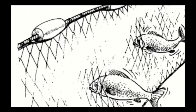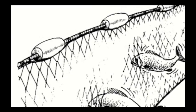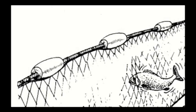The fish swim into this net because it appears invisible underwater. Their gills get caught in the mesh, preventing them from being able to move forwards or backwards. Ultimately, the fish die and are collected when the fisherman pulls the net 2 to 3 days after being set.